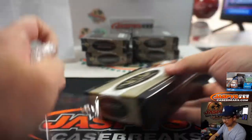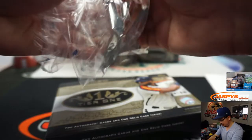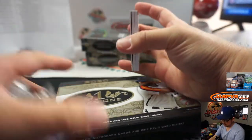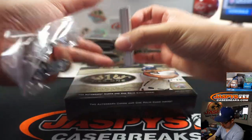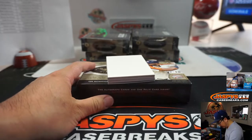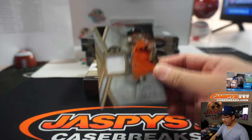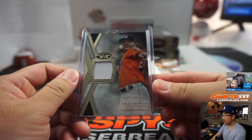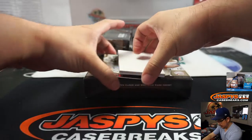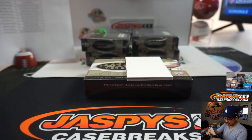Next box. Ooh, we got two thick cards here, so the middle one should just be the relic. Maybe a thick patch auto. Interesting. All right. We got this cheater right here going to Joe Kroll and the Strohs. We got Domingo Leyva, 182 to 299, Darren Redding and the Snakes.